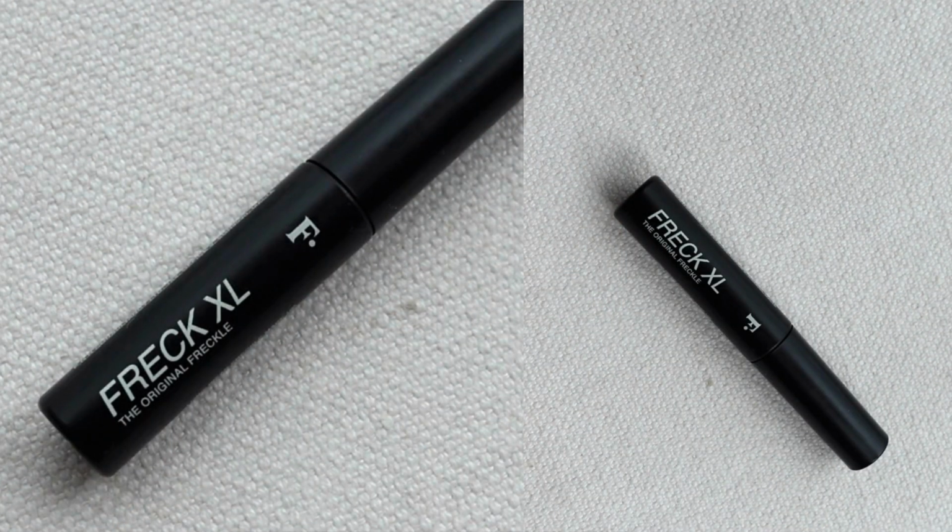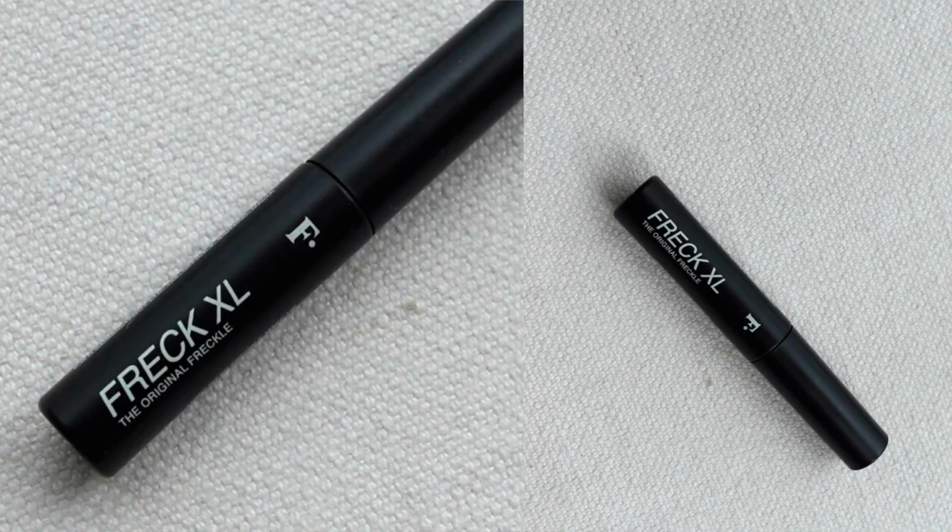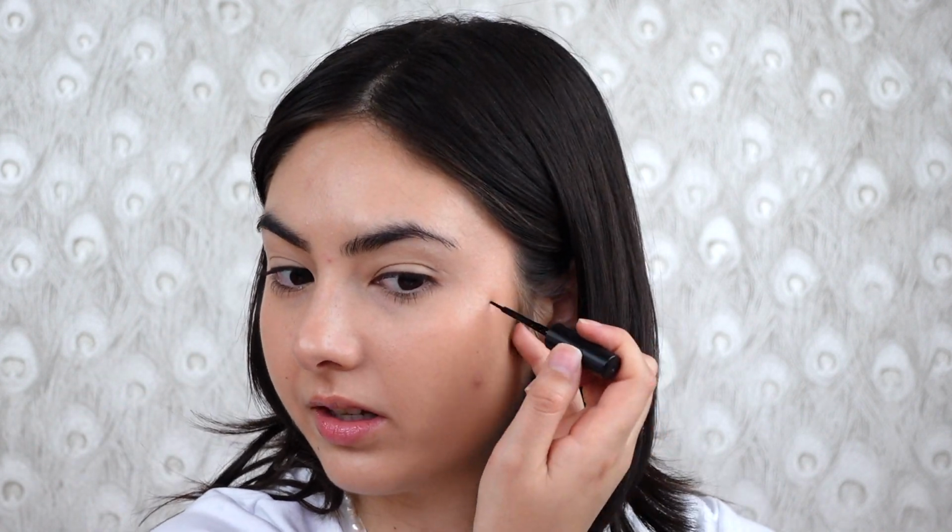Now I'm gonna do a bit of freckles with my Freck XL because I really love the look of freckles. I feel like it makes things look a little bit more natural, and yeah, I like the look. I like enhancing my own and like creating new ones as well. If I have a blemish, I like to turn it into a freckle, and then it looks a little more inviting. You know, it's not a blemish, it's a mole or a freckle, and that looks really cute.